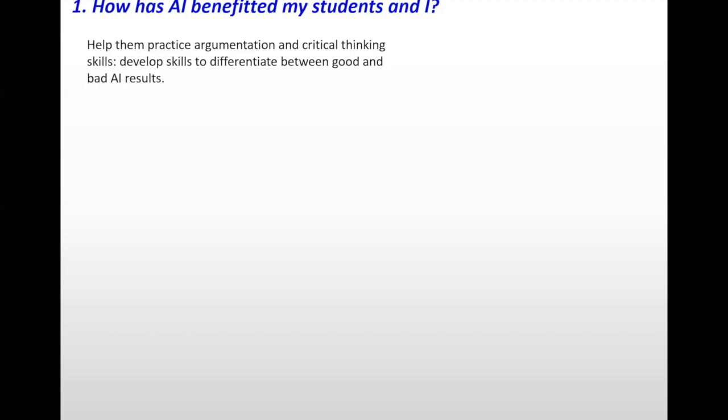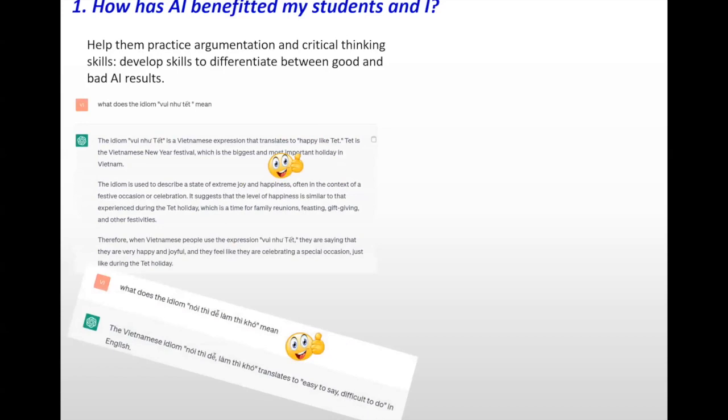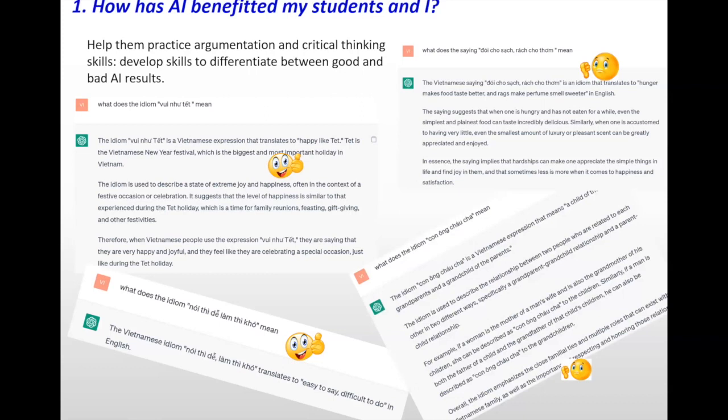But also, AI can help students practice argumentation and critical thinking skills as well. Not everything that AI provides is the right answer. Right here, I asked my student to present the meaning of some idioms. Some are right, but others are not right. I use this to help my students develop the skill to differentiate between good and bad research when they research online.